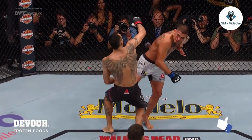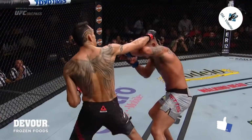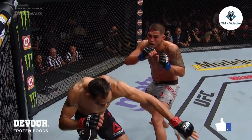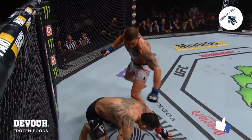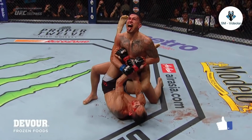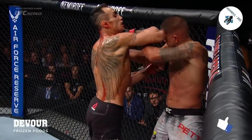And here we go. Insane. The big right hand lands. He throws an inside kick, and Pettis just hits him with a huge right hand and just puts him down. Then here you see he's cut, and he's finally just like, yes, this is what I wanted. Havoc. And he gets it.